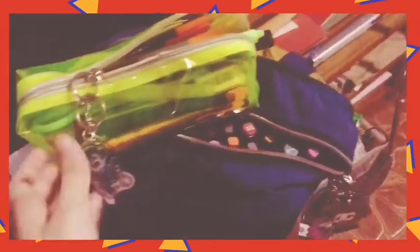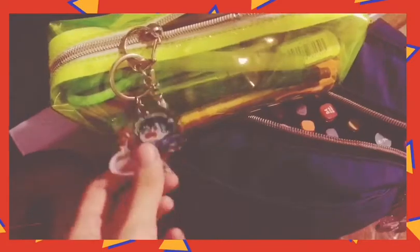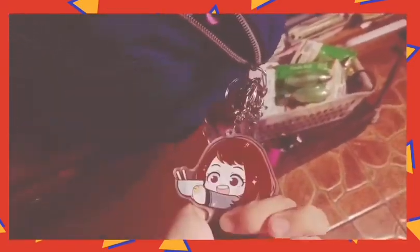So yeah, hey guys, I'm gonna show off my keychains right now. I have this habit of like losing zippers. But the secret to fixing that is this Hinata keychain. I bought a small one over here. That's cute, right? I only have these two over here because Shopee doesn't want to sell Ida. So yeah, Uraraka. And Midoriya.